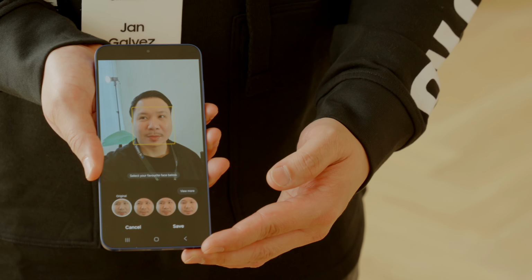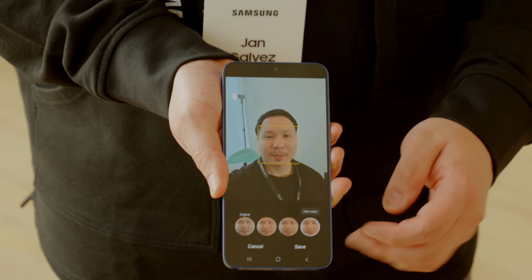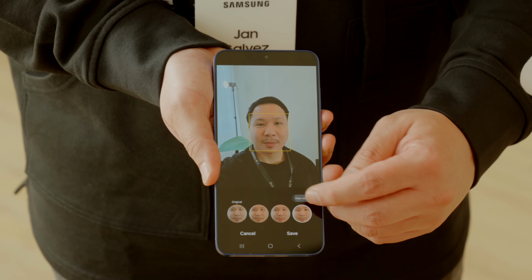Take the S25's new Call Note feature, for example. It's essentially the Pixel's Call Assist, allowing you to record, translate, and then summarize phone calls. Then there's Best Face, which works like Google's Best Take. And I've always liked Best Take personally because it actually has real-world usefulness.